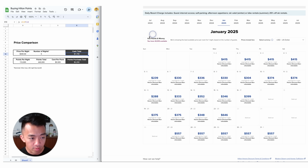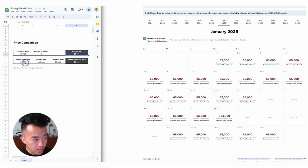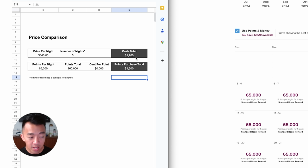Let's switch this over to points. Points wise for a standard room is 65,000 points. So I'm gonna change this to 65,000 points. And so total cost of 5 nights with the 5th night free benefit, 260,000 Hilton points at half a cent per point. If I do the price comparison, if I paid cash for the hotel, it's $1,700. If I purchase the points, it's $1,300. And so you're still saving $400 on your hotel stay, which is not bad at all. You're still saving some money here. It's not as extravagant as if you're staying at the Waldorf Astoria, but you are still saving money.